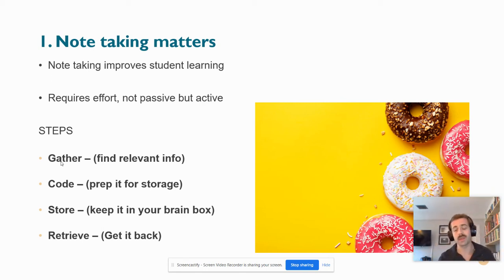You're like, oh man, I really want to save these donuts. But you're not just going to leave them out uncovered on the counter. That's a terrible donut. You've got to wrap up that donut carefully so it doesn't get all dried out. That's like coating it, getting your information ready. You have to store it somewhere where you can get back at it.